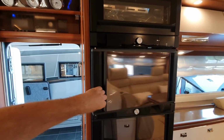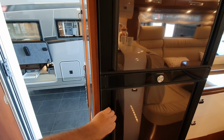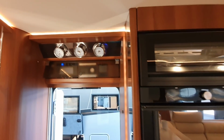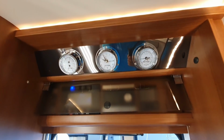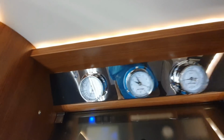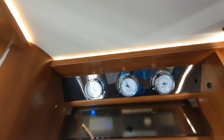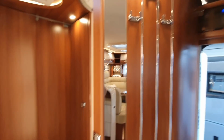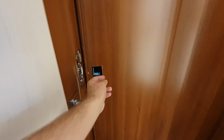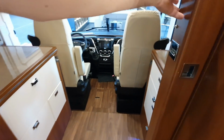fridge, that's the freezer, sorry, and that's the fridge. There you can see what the time is, as well as a barometer there, and the temperature. And what do you call it, with the water, the hydro, whatever that's called, humidity, sorry, that's the humidity measurer.